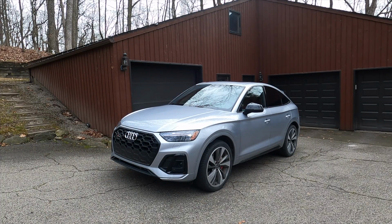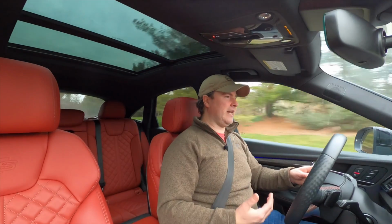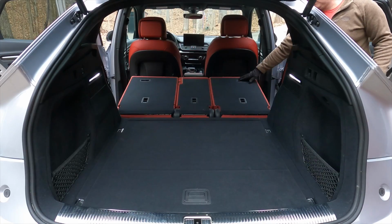So, what do I think of this 2023 Audi SQ5 Sportback? It's aging well. It isn't the newest thing out, not by a long shot, and yet it still feels contemporary in most every way compared to a lot of other premium compact SUVs out there. I think the styling is really nice, both outside and inside. Inside especially, it's a really well laid out interior. It has all the options I would ever want, and the seats are comfortable, and I have plenty of space and plenty of cargo space as well.